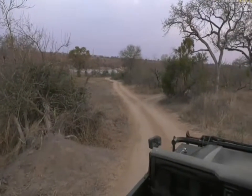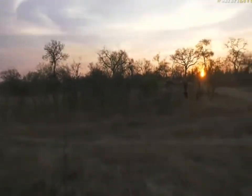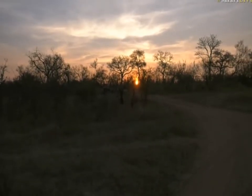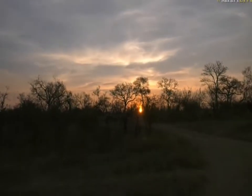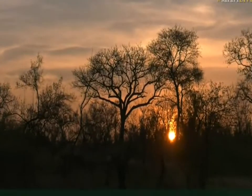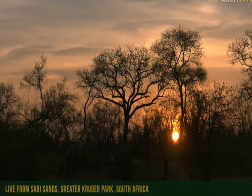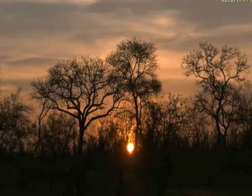Now, I said before the sun sets, maybe if we can just get the sunset, because it is absolutely beautiful. Look at the cloud layer that we've got. So we've got these streaky clouds. There's blues, there's oranges, marula trees. That is quintessential Sabi Sands sunset. Look at that. Isn't that beautiful? Now, we might have had a quiet afternoon with not too many animals, but that is an exquisite sunset.